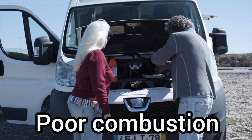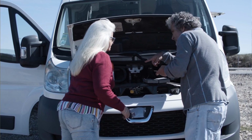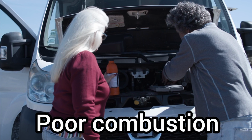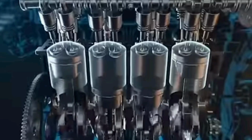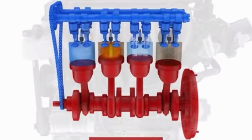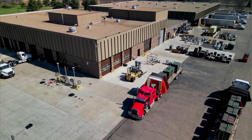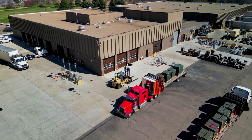Then number four, poor combustion. Whatever reason that causes poor combustion, you need to avoid it. Imagine, for example, you're having a bad air cleaner. A bad air cleaner will starve the engine of the necessary air, and that will result in poor combustion. And when you're having poor combustion, it will cause carbon to build up in the engine. So you must ensure that whatever could cause poor combustion is totally avoided in your engine, so that carbon will not build up.